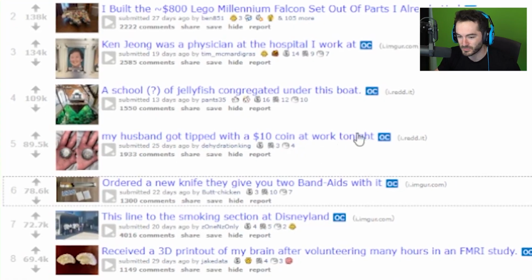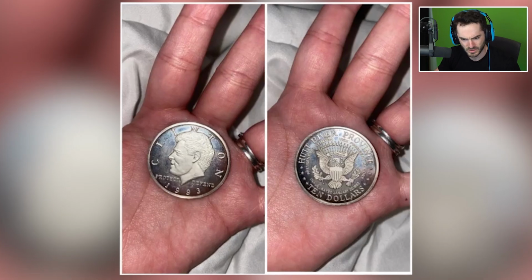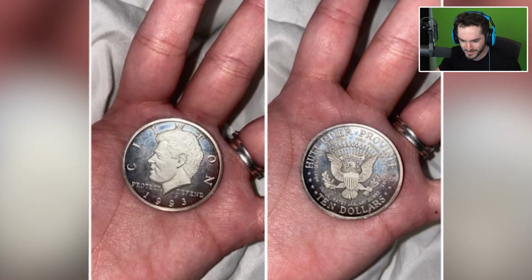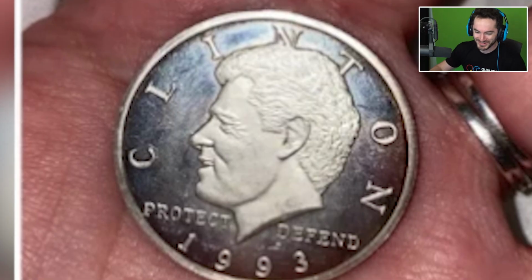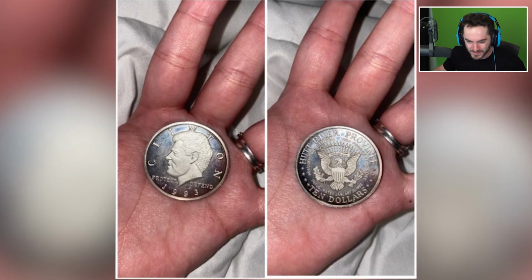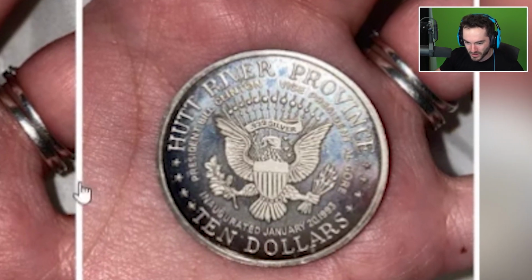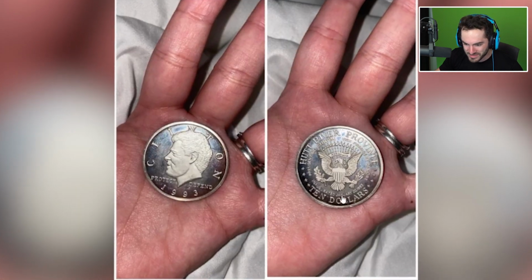My husband got tipped with a $10 coin at work tonight. There is a Bill Clinton $10 coin? It's a $10 bill? No, that's not real. Wait, is that real? Is that really a thing? Hutt River Province, $10. Huh? Is this really a thing?